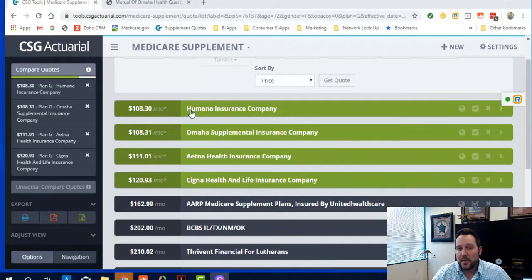So as you can see, Humana charges $108 a month for this particular client. Mutual of Omaha charges $108 as well. They're a great company. Aetna charges $111 a month. Cigna is $120 a month.